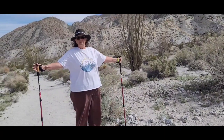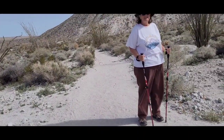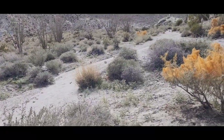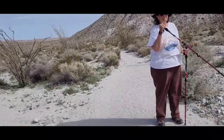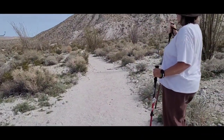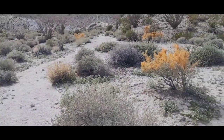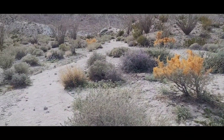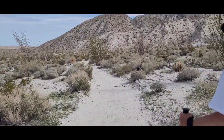So this is what I hate about these kind of trails. Which way do you go? Do you go that way, or do you go that way? This way we'll go back to our campsite. Yeah, but which way is the 1.6 miles? I don't know. I mean, this looks like the main one to me, and that looks like a maybe one. So you think this way?